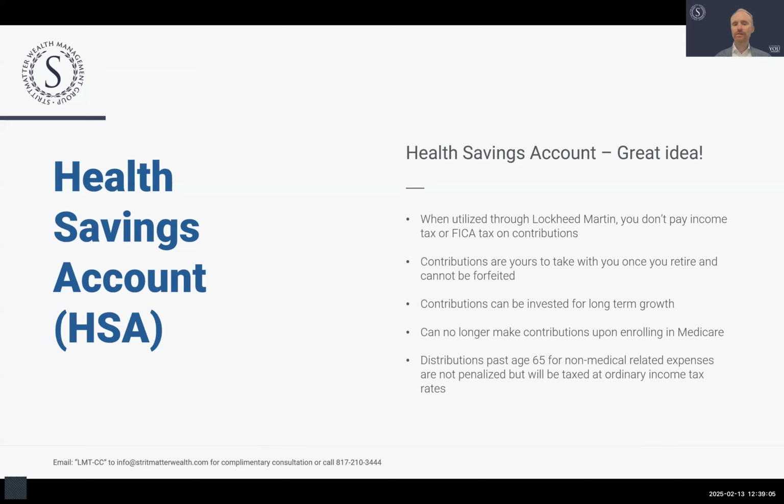Yeah, and there's additional benefits on those too. What's unique about the HSA through Lockheed, Kelly, is that not only do you not pay income tax on the amount that you're saving, but you also don't pay FICA taxes. When you do it through your employer, you don't pay FICA taxes on the contribution, and that's 7.65% of your pay. So if you're in the 22% tax bracket, and then you have 7.65% FICA tax, that's a 29.65% rate of return on that money that you put aside because you're not paying the tax on that money.